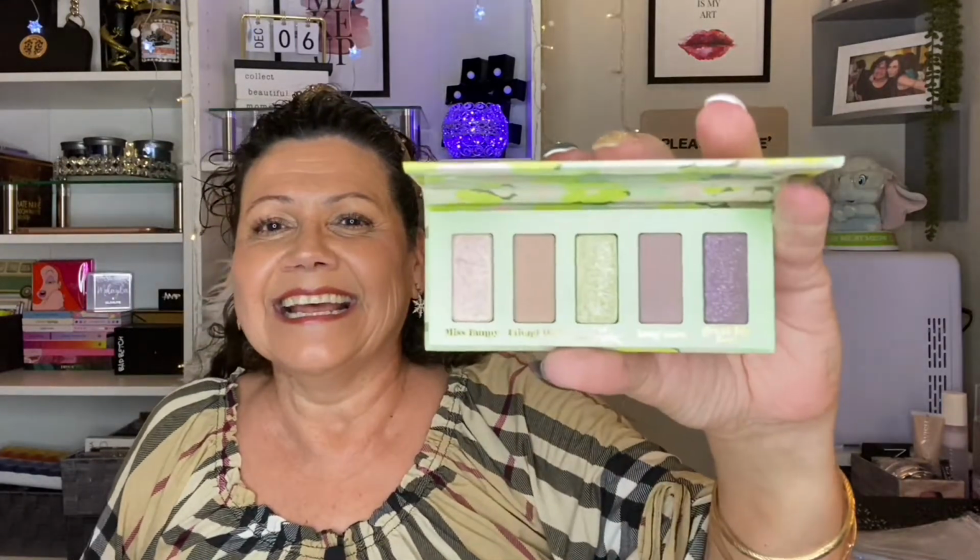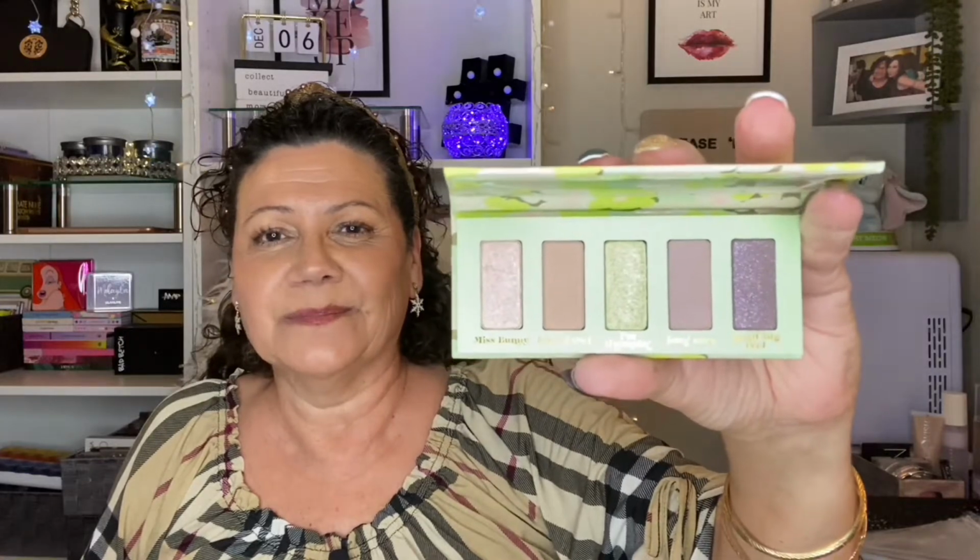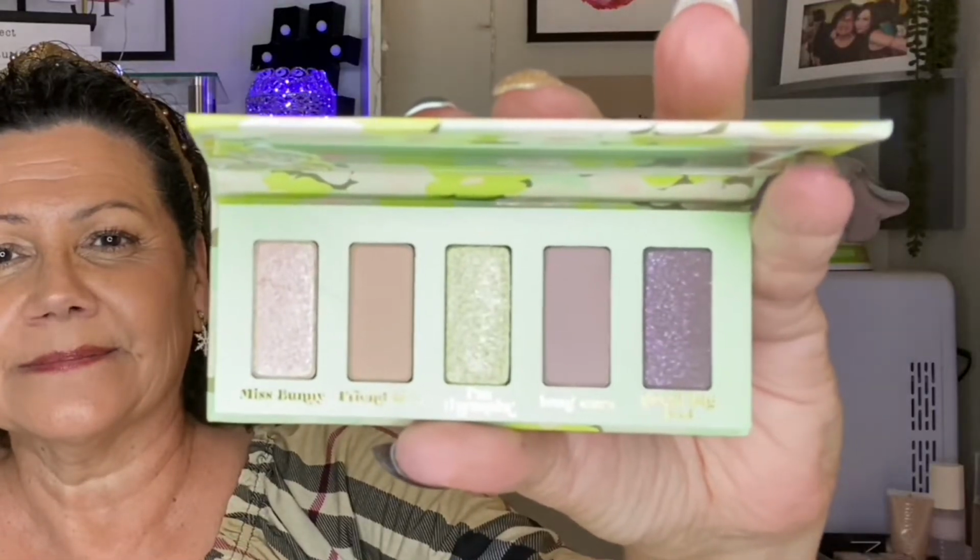But this is cute. This is Thumper. Check him out. Not only is he adorable, look at him. And then there is a mirror inside. Sorry about that. He's on the mirror. Look at him. He's so cute. Anyhow, that's them. These are the shadows.